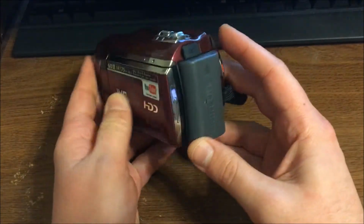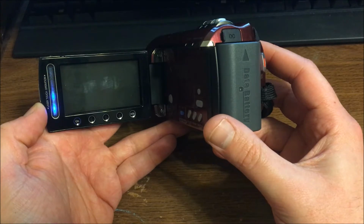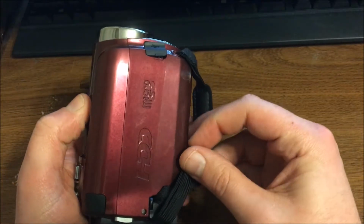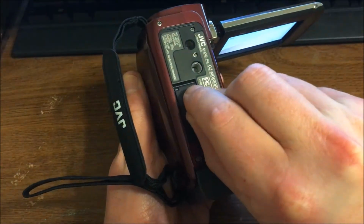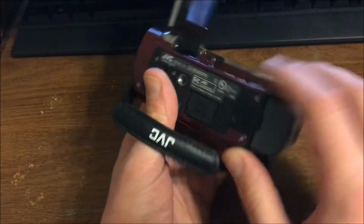Yeah, anyways, first up we have the JVC Evrio. I don't know how to pronounce that. Anyways, it's the only one that actually produces in digital, and of course you open it up. It says .mov. It's got a micro SD card in the bottom. I'm really surprised to see that. I'm pretty sure it can only take about 16 gigs though.